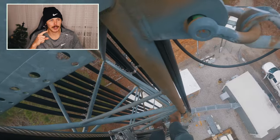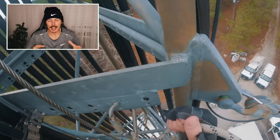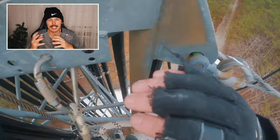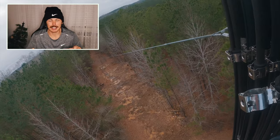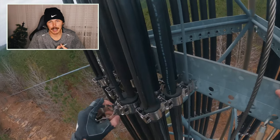I like going to new places every day, not going to the same office every day and doing the same stuff every day. I like the variety of things we do and the places we go and places I've never been before and the amazing views I get to see. But yeah, this is just a typical day for me climbing a cell tower, so I hope you enjoy the rest of the video.